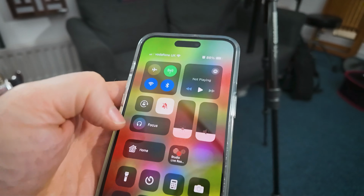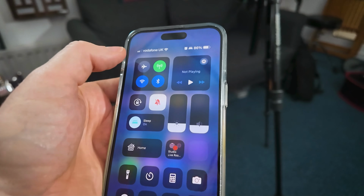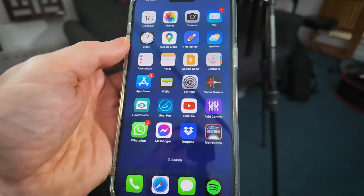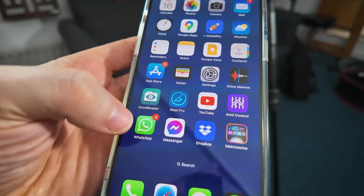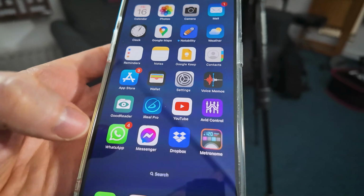If I put it into sleep focus, now nobody can contact me except for my wife. The only person who can actually phone me now is my wife. And you can see, actually, I've had 4 WhatsApp messages that didn't flash up when we were on those other focus modes, because I don't want them to.